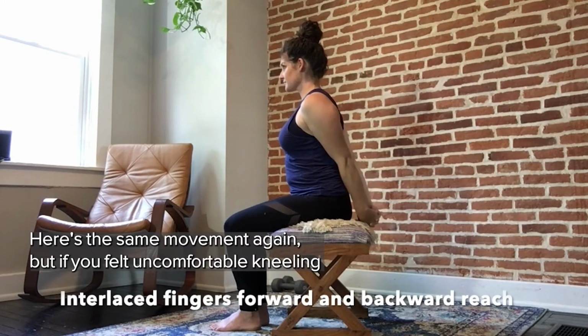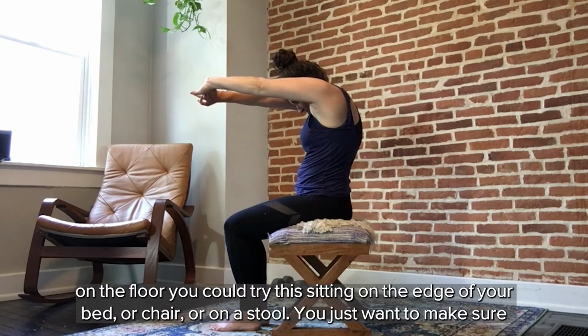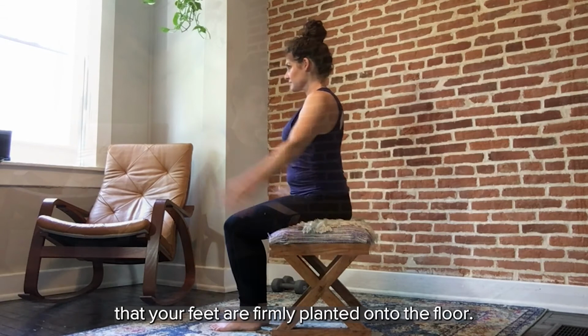Here's the same movement again, but if you felt uncomfortable kneeling on the floor, you could try this sitting on the edge of your bed or chair or on a stool. You just want to make sure that your feet are firmly planted onto the floor.